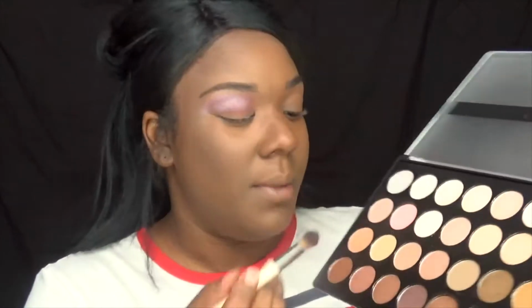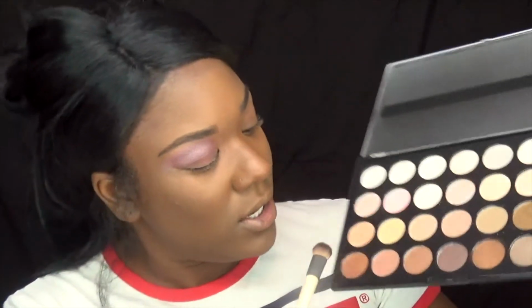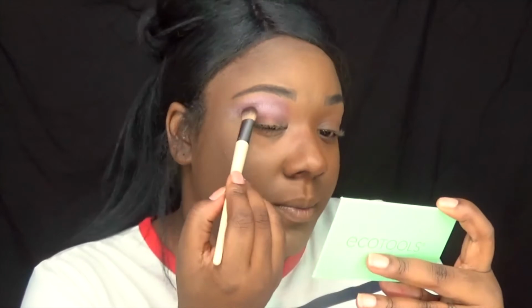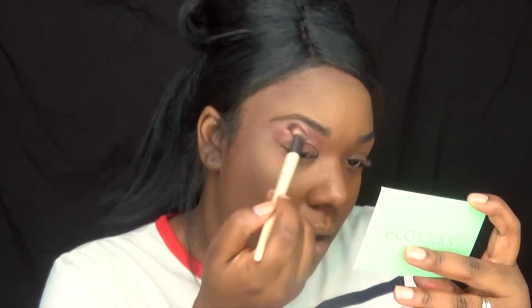To be sure that I don't stray too far from the rose gold look, I'm going to jump into this Pro Artist shadow palette that I got from Marshall's. And I'm going to jump into this kind of darker gold color down here first, and then jump to this one up here. So first starting with this color right here, and I'm just going to put that into my crease as well. Make sure to blend that out completely.